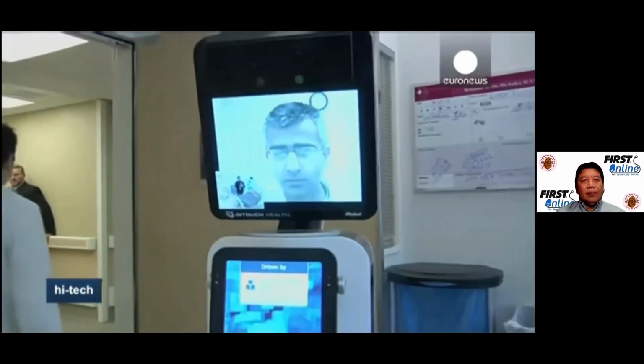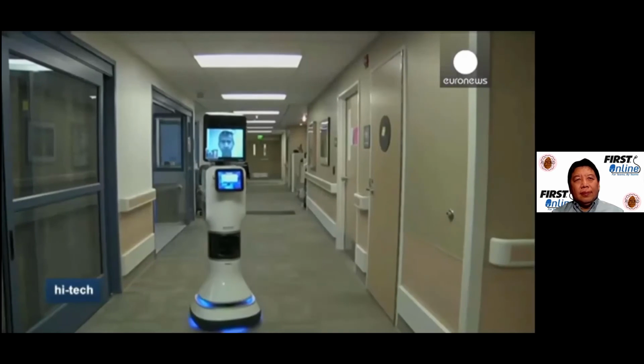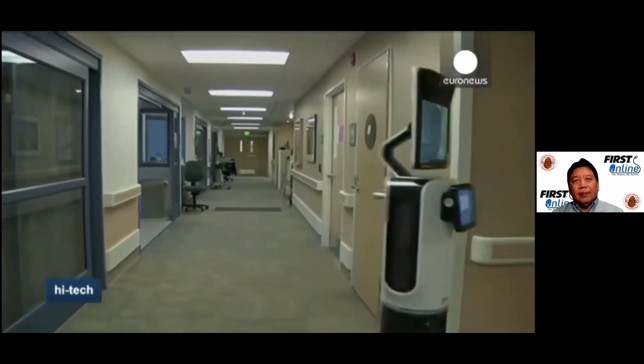The robot has an auto-drive function that allows it to navigate to the patient's room using sensors to avoid bumping into things or people. It allows for very quick evaluation of these patients. So it's just like being with the patient in the room. Of course, nothing could replace seeing these patients in person, but it's the next best thing.